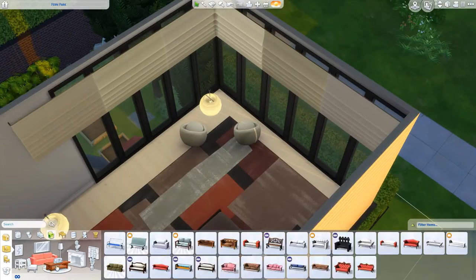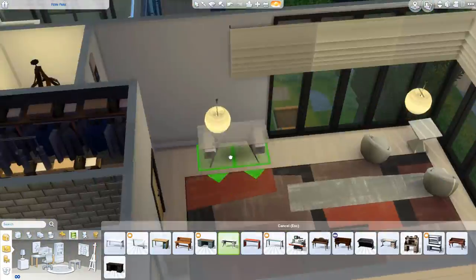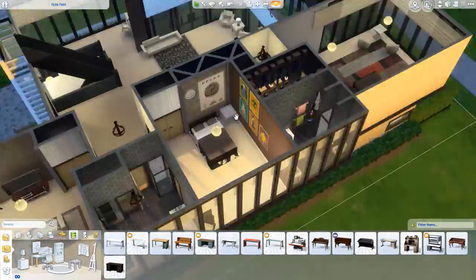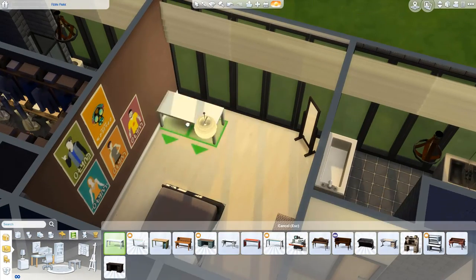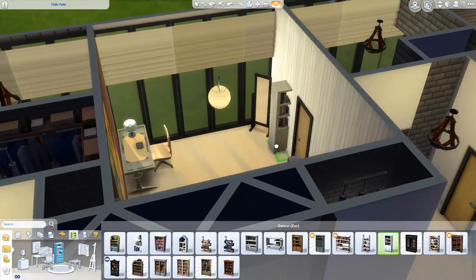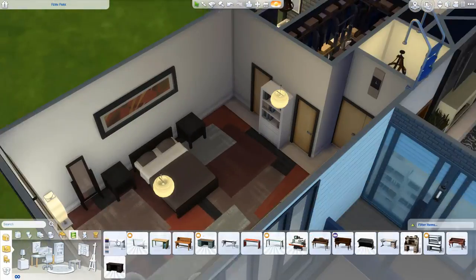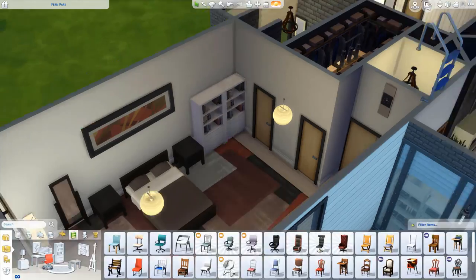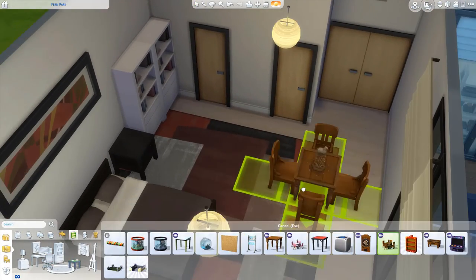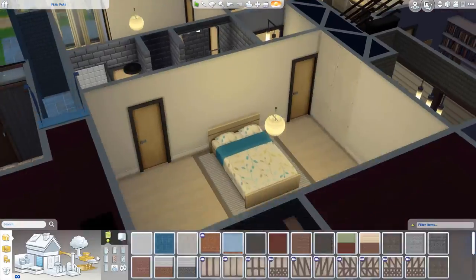And then there's also the privacy factor. I guess people living in modern houses have to consider the fact that you can be seen through these giant windows, and you need to be okay with that. So adding these blinds and curtains to each window adds to that privacy factor, so that your Sims will be more comfortable when they want to do some private stuff in the bedroom.